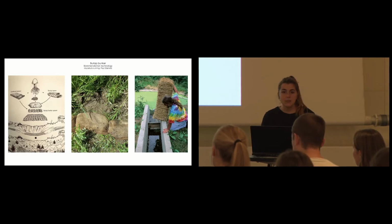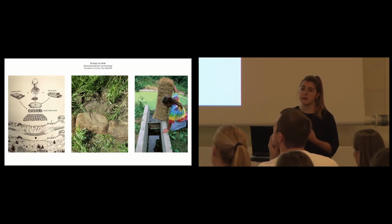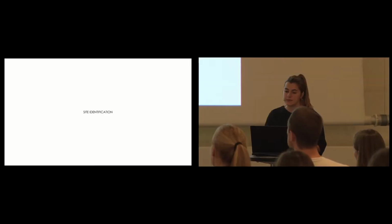This gap between academic research and industry opens up incredible opportunities for us architects to start to speculate. My research tries to answer the question of how this micro-restoration concept can be architecturally expressed.